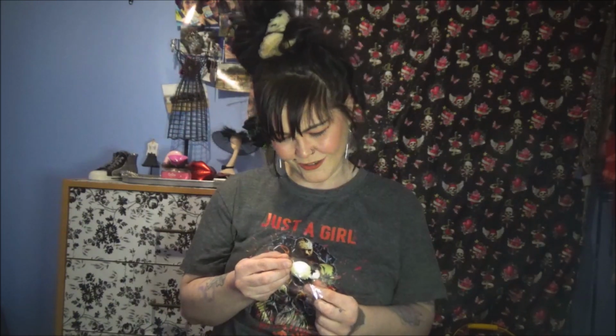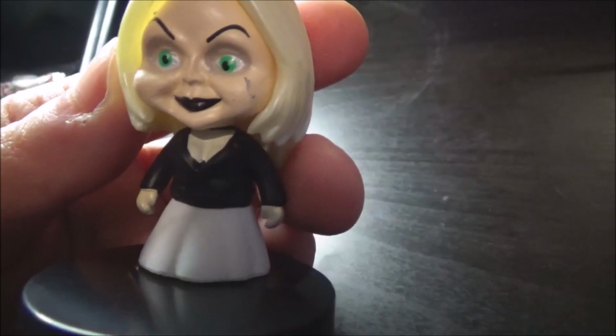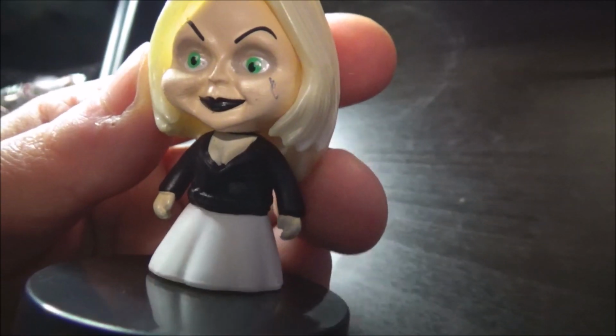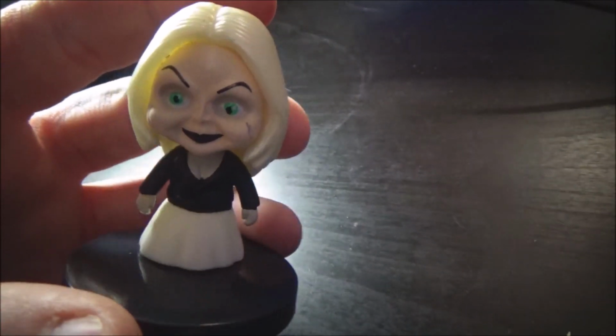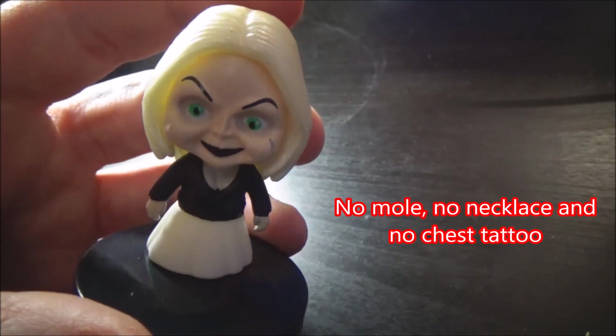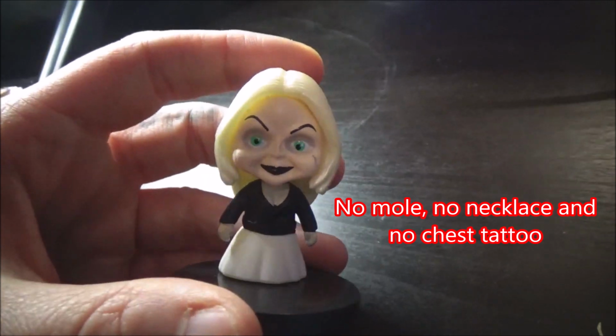I'm going to show you guys Tiffany. So I got Chucky, and now I have Tiffany. I was like, what's on her forehead? But not, oh wait, whoa. She's scratched. Oh no. Well, yeah, you see that little mark on her cheek? Yeah, I see that. That's what she has. So I'm like, what happened? I don't see her boob tattoo. She's missing her boobie tattoo. She doesn't have that.